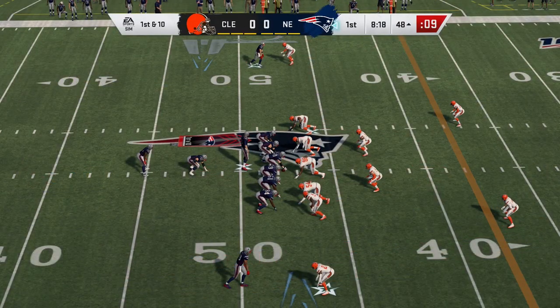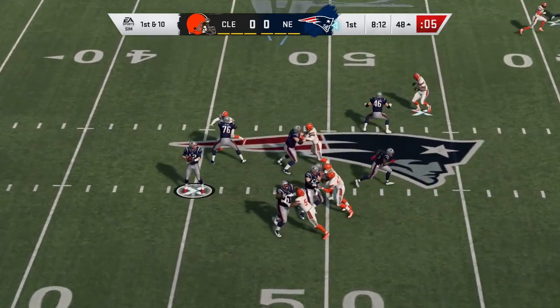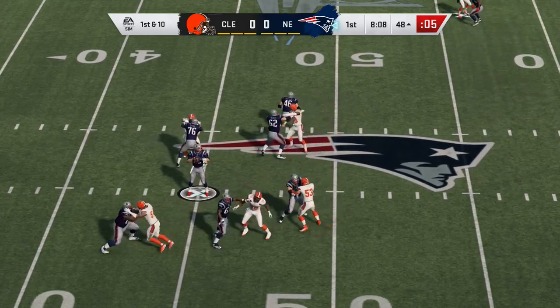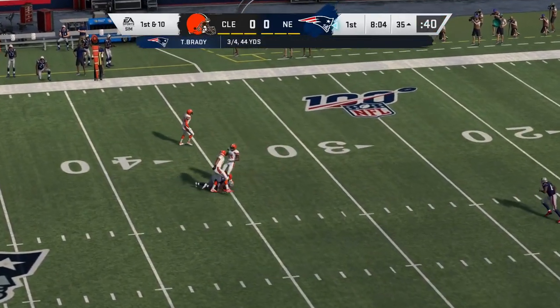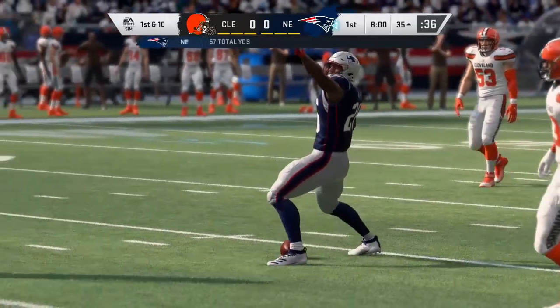So a first and 10 upcoming from Browns territory now at the 48-yard line. Brady now to throw. That's out to his running back, Michel. That one good for 13 and a New England first down.